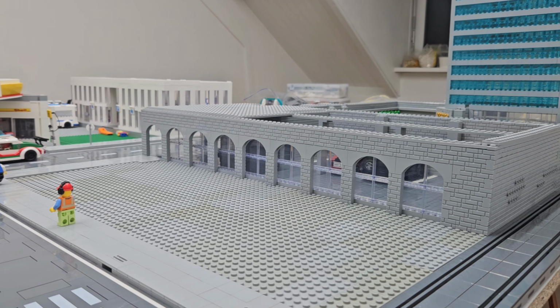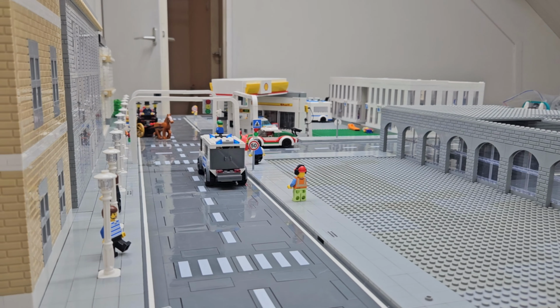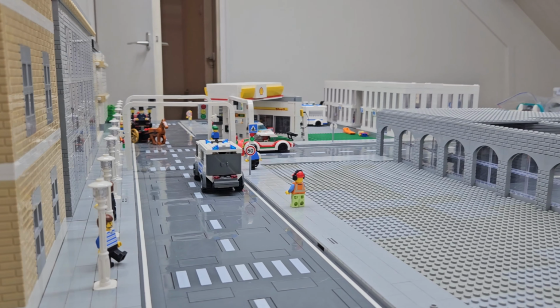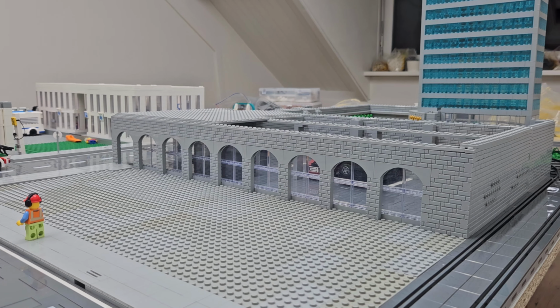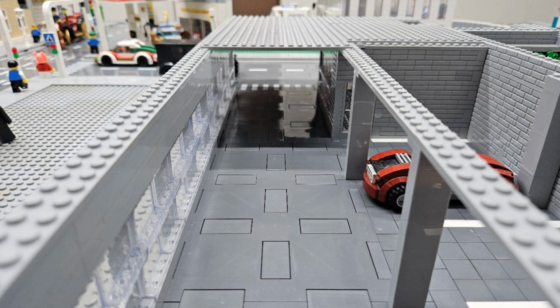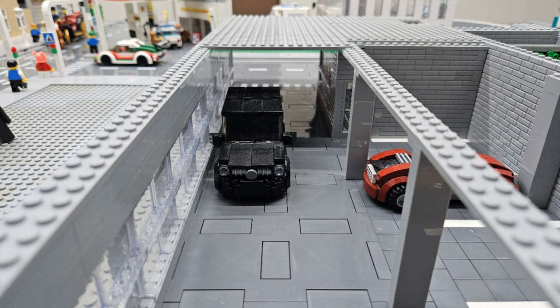For the exterior walls of the parking garage, I chose light gray masonry bricks combined with semi-rounded arch elements. Between the pillars, I added glass panels so you can see into the garage from the outside. The garage is built to scale, allowing LEGO cars to park easily in the designated spots.